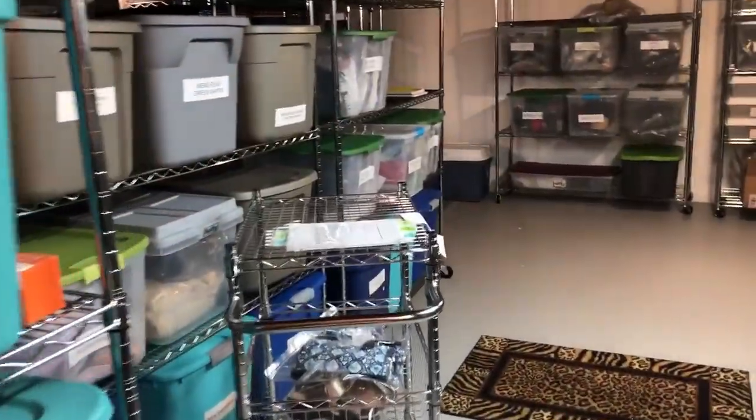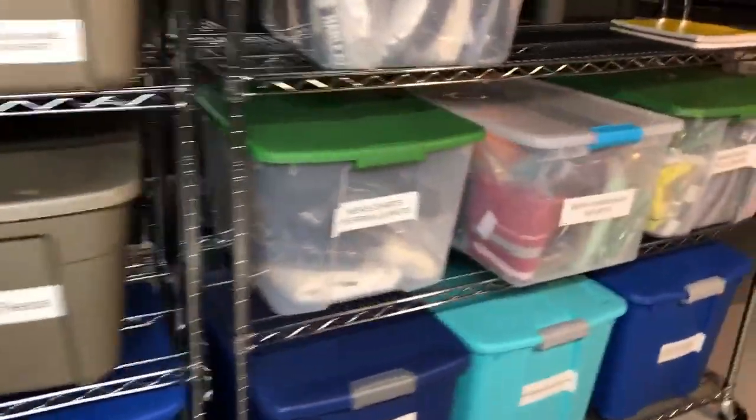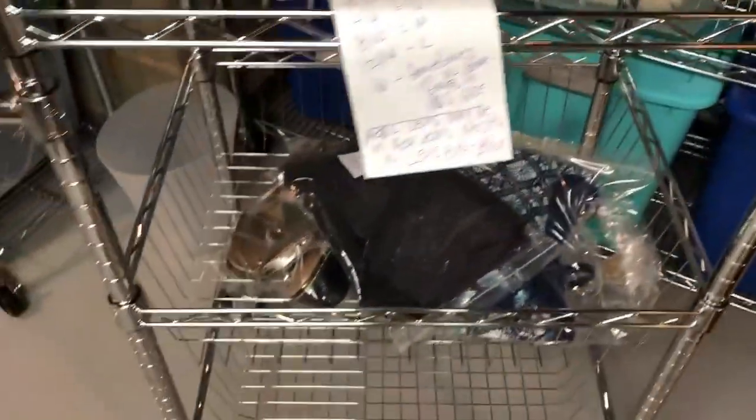Okay, so the next item that I'm pulling is a men's swimsuit. This is the men's wall over here. This is the bin with swimsuits. This is a lot easier with 2 hands. Oh, great. And this is a swimsuit right on top. Hybrid men's 32. That's it. And this gets thrown in the basket.